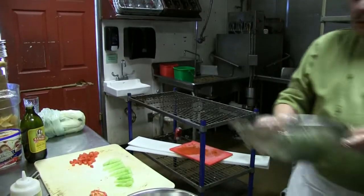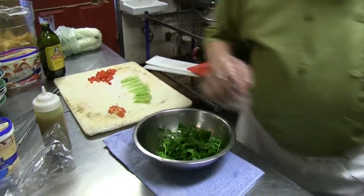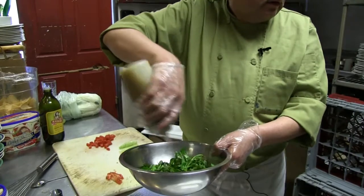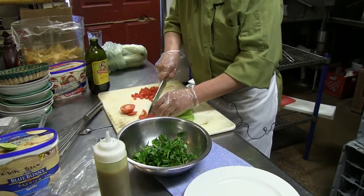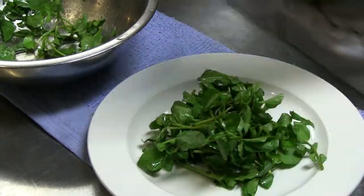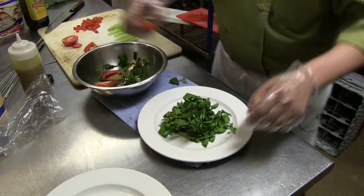Great. We've got watercress here. I love this watercress because it's very fresh, very healthy too. We're going to cut some tomatoes here. We're going to put the watercress first. He has the seasoning already there. The dressing? Yes, you lightly seasoned it. Yeah, lightly. You don't want to put too much because it's a little strong. You want to season the tomatoes too. It has some flavor, you know.